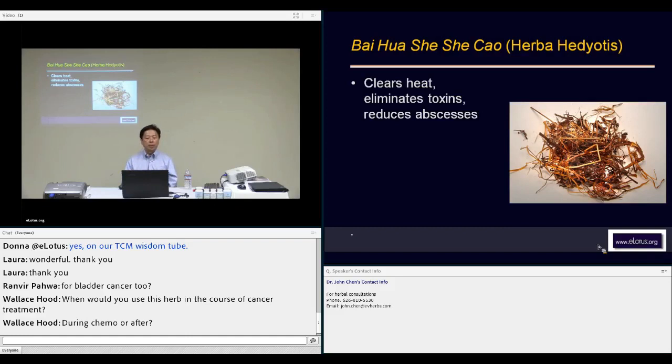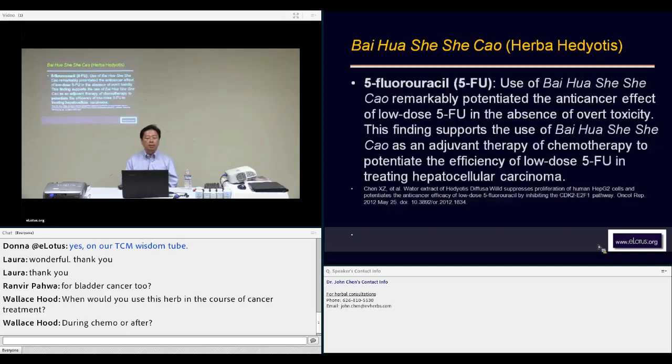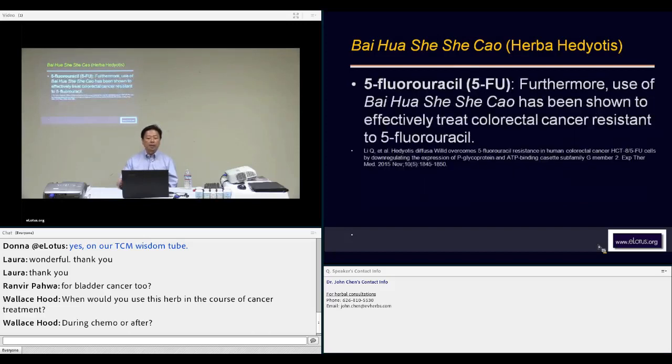And the herb that 半支莲 is generally used in combination with is an herb called 白花蛇舌草, generally described as eLotus or Oldenlandia. So once again, the effect is to clear heat and eliminate toxins, and the pharmacological effect is anti-cancer. So it helps to treat, once again, many different types of cancers in the body. Similarly, it also has a synergistic herb-drug interaction to better treat cancer. In this case, it can be used with 5-fluorouracil, so the dose of the drug can be lower and you still get better effect. The treatment is specifically for hepatocellular carcinoma, so liver cancer. And you can also use it with 5-fluorouracil to better treat colorectal cancer.